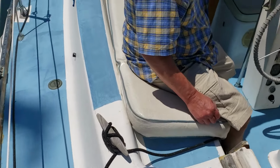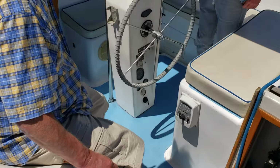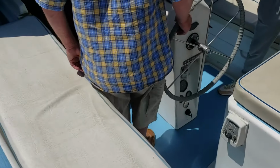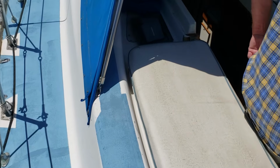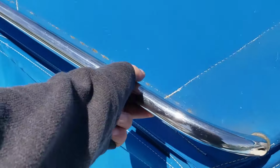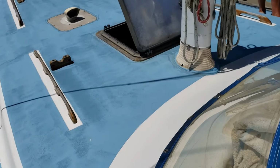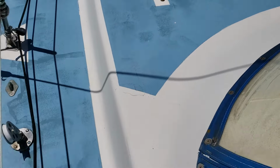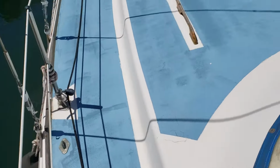That was a fortune, the carpet in the boat. And I still have this carpet. It was a casino carpet. It was like $130 a yard. It's very expensive. You don't need much of it on a boat.